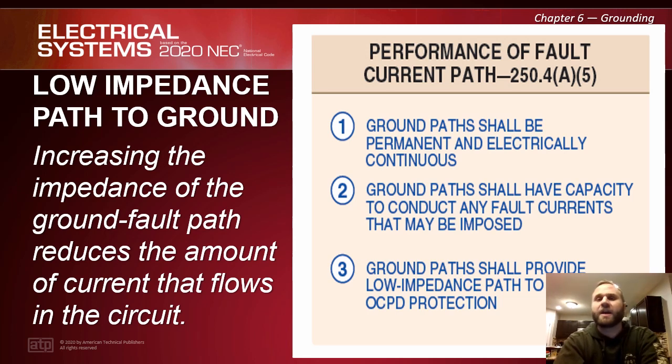You're doing that by creating a low impedance path to ground. Now that low impedance path to ground, what I'm talking about here is there's a low opposition to current flow, just like if it was a low resistance path. But overall impedance, which we've talked about when dealing with RLC circuits, is just the total opposition to current flow. Our grounding system should have a low opposition to current flow. And this is to ensure that the breakers trip and the fuses pop when an overcurrent does take place.